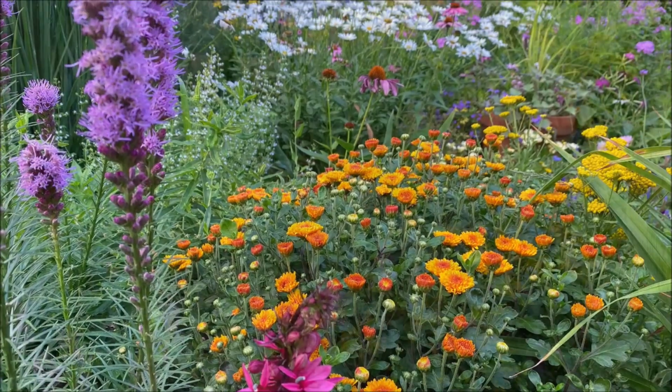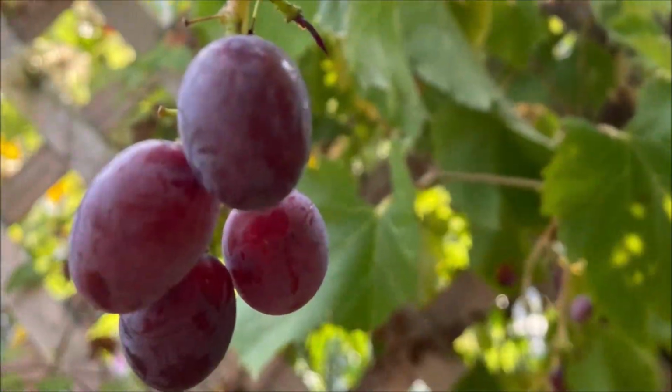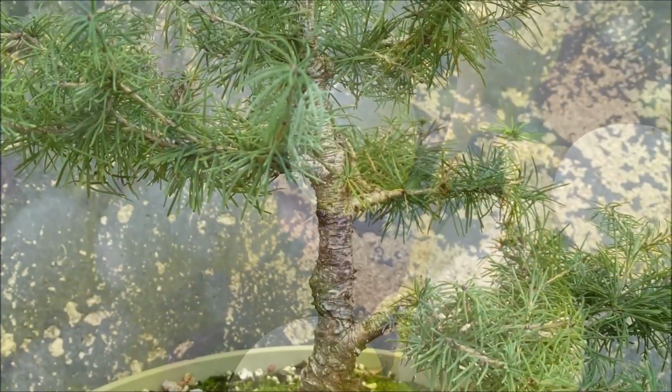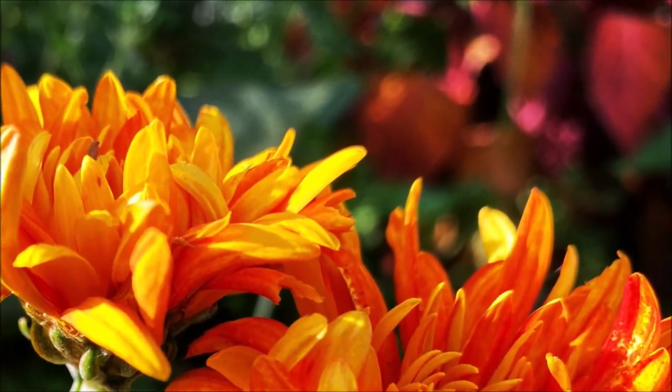I think I'm going to divide some of them and split some of those clumps, make them a little bit smaller. They were a bit overwhelming. You can see I had some grapes for the first time. You'll see my bonsai as I update them through autumn.